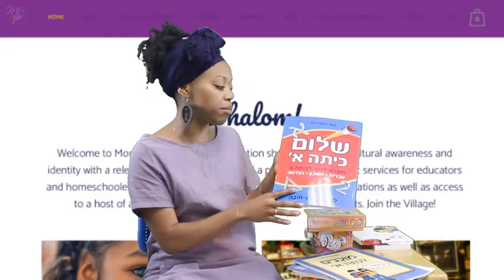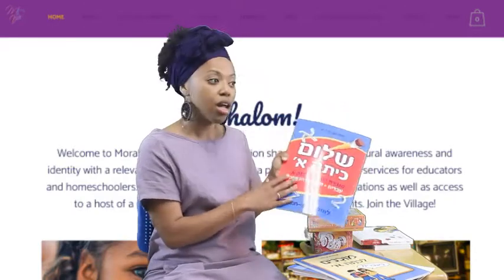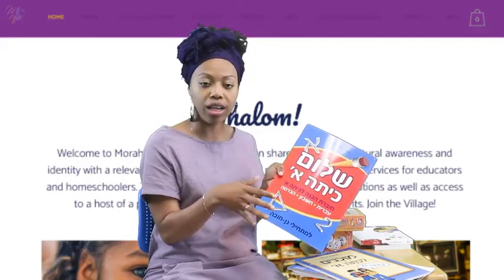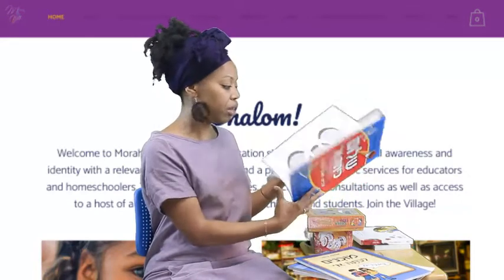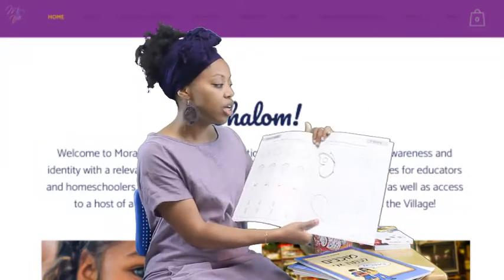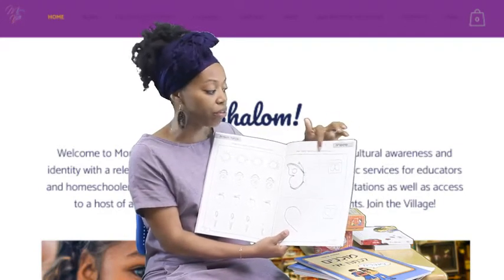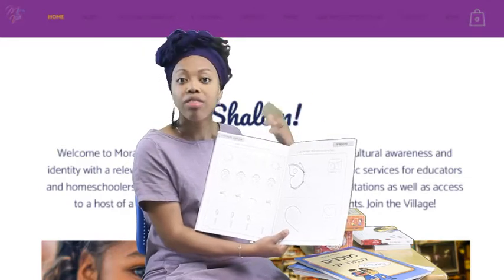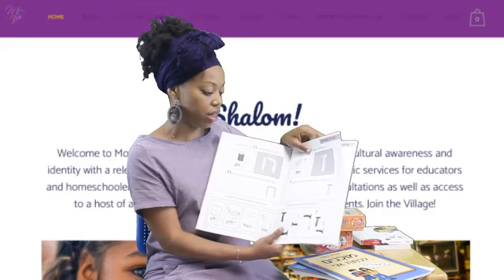All right, so this one is Shalom, Kita Aleph, or Welcome First Grade. Most of my students are between first and third grade level with their Hebrew. So I just have an assortment, and I'll show you what the pages look like. So the directions don't use a nikud system. So I'll have to read them the directions, and then I want them to be able to understand me in Hebrew and then fill out whatever it is that they're asking them to do.